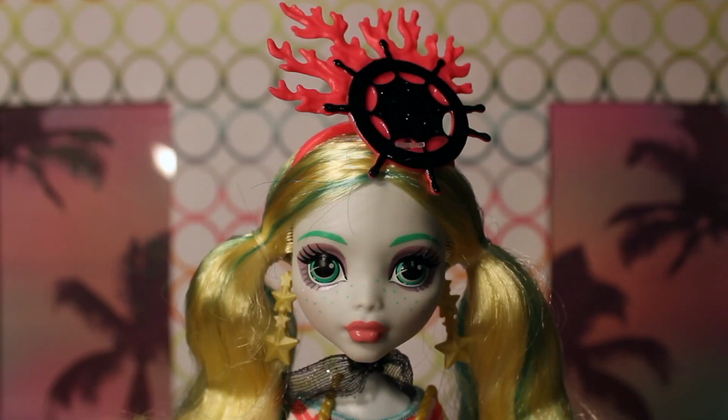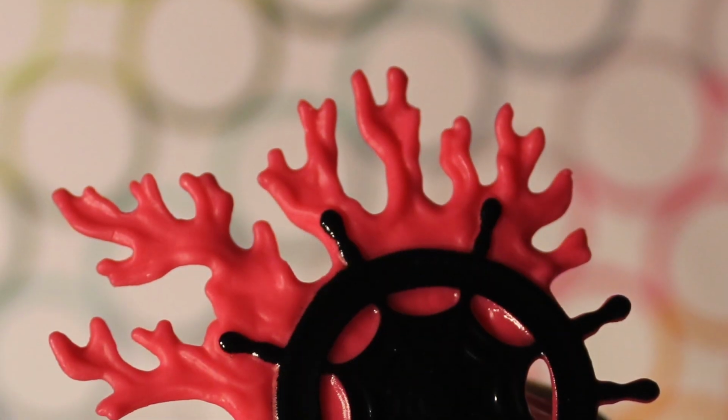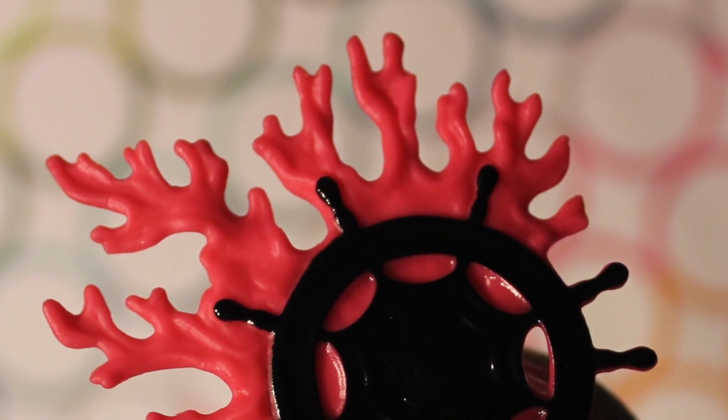Here is Nautical Ghouls Lagoona out of box. She is adorable and beautiful. She has a little ship steering wheel headpiece that's painted black.